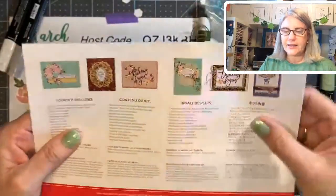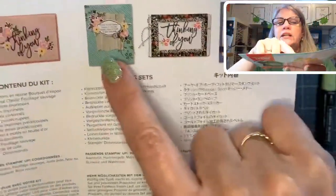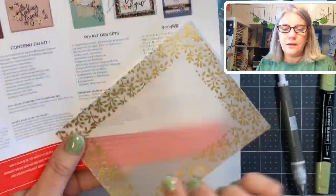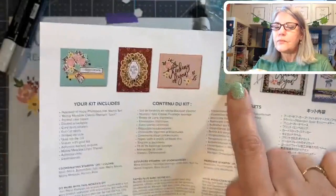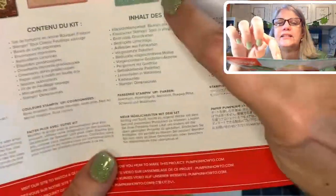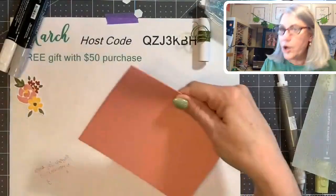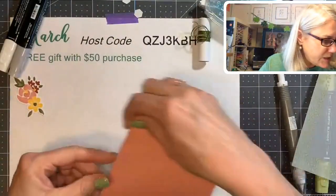However, on the back, they give you some fun new ideas. Now, what they've done here is they've taken this gold vellum, and they've cut the inside out and made 4 strips. Then they took the flowers, put them on the side. They also stamped some flowers, and then they put the sentiment in the middle. So I thought that would be a fun card to make, but we're going to do it on the Rococo Rose instead of the green.